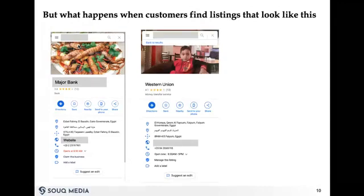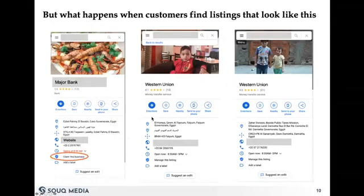Another listing. This is for Western Union. A picture with a child on it. It has nothing to do with Western Union. There are others like this, and you can see that the first one is not a claimed business. It's not being managed by the business itself, so maybe the picture has been put there by a customer and nobody is looking at it. But the remaining two are claimed, verified, and managed by a business, and still you see the pictures are as they are.